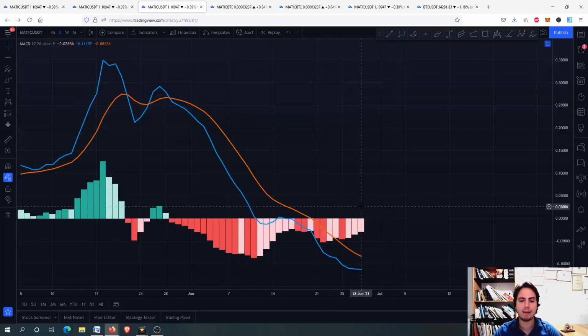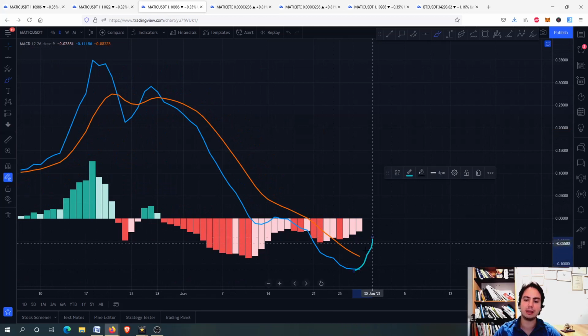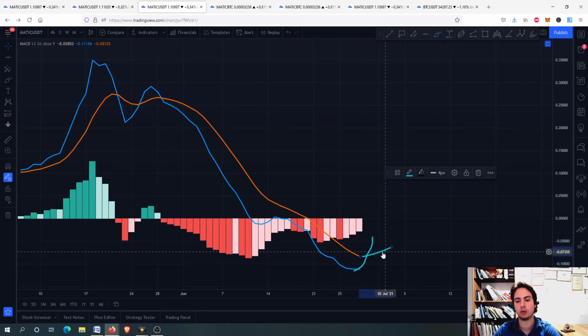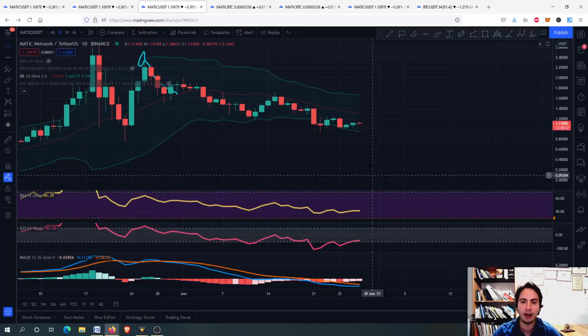Let's go to the MACD. The MACD, guys, here doesn't look good, although the blue line is getting more horizontal. What we would love to see is a bullish cross and a further distance between the signal line and the blue line, right? We need to see this in order to be sure that we are minimizing the risk and therefore we are going upwards, right, on the daily frame. And I will tell you something very crazy afterwards, but let's go first to the MATIC Bitcoin chart.